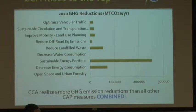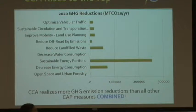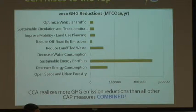And then you'll see this really huge green bar. Right there in the middle, I had to point that out. So it is the largest thing in our CAP. And as it says on the bottom of the slide, it's larger than everything else in the CAP. So you can do community choice aggregation in Sunnyvale, and you can do everything else and reach 30%. If we did only everything else in our CAP, we would reach closer to 15.